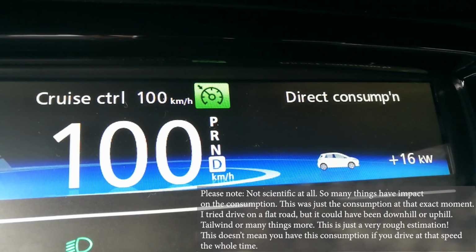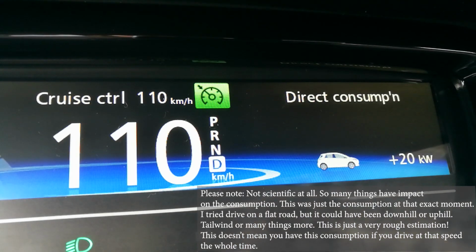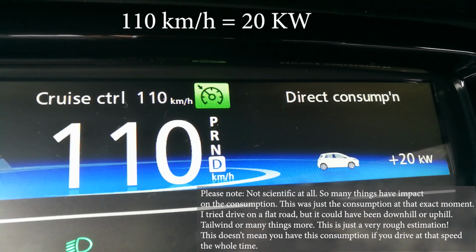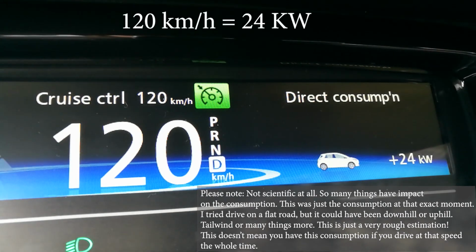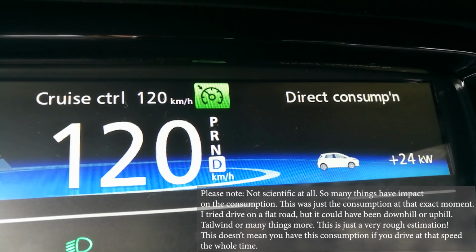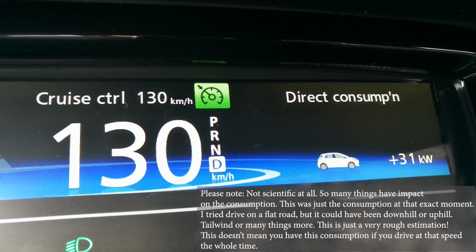Going 100. That looks pretty straight now. That looks good. We have 20, 21. Yeah, that's good. 23, 24. 25. Let's do it. Yeah, that looks good. Looks straight.